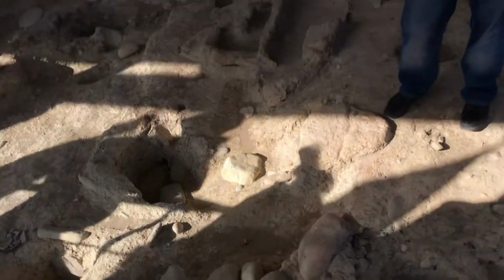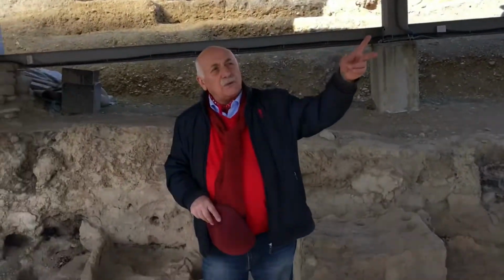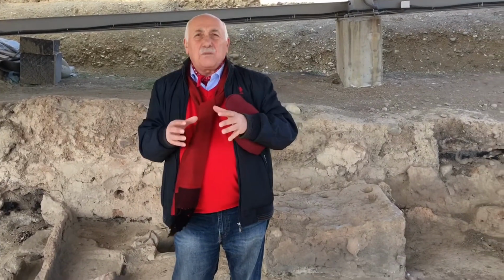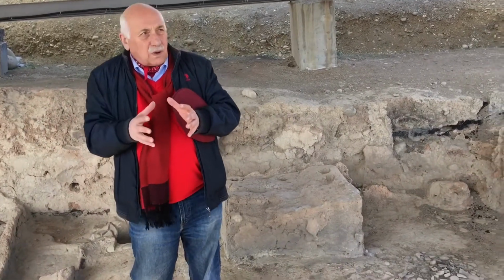We discovered such palaces, we know, from Western Azerbaijan, two palaces. In Georgia we discovered two palaces also, provincial palaces. They are typologically imitations of Persepolis palaces, or Pasargadae palaces, but in size, of course, they are very small.